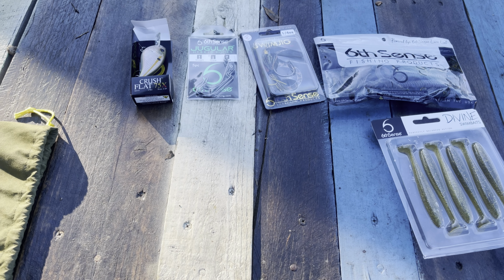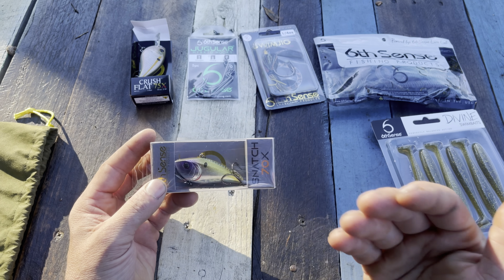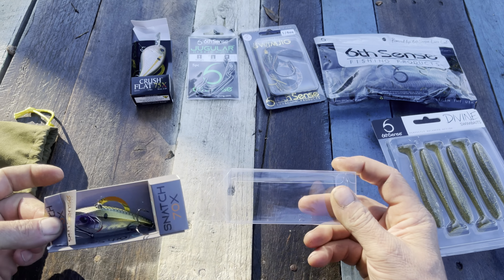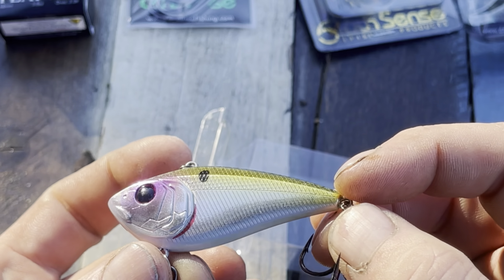And we got one more. Let's see if we can manage through this. Now we got ourselves a Snatch 70X, which is one of my favorite lipless crankbaits that they make. It's just awesome. Let's see. Get this one open. Really nice color. What is that? American Shad. Very nice. Look at that.